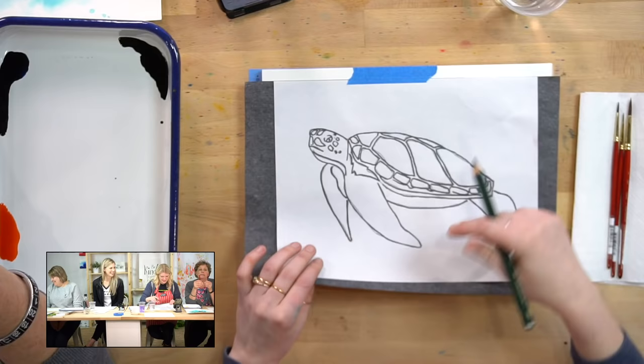Okay, so keep on going with your chunks on your shell. Oh no, my turtle's bleeding into the water. That's okay, just suck up that extra stuff. If your paint is still a little bit wet and you hit the edge, then it could bleed out. Sometimes that happens to me and I just think, that's kind of cool.